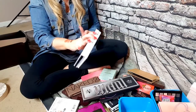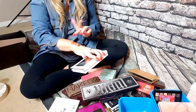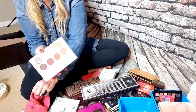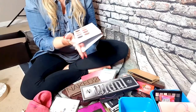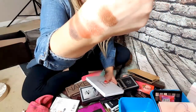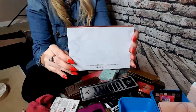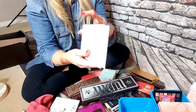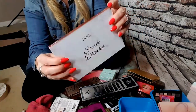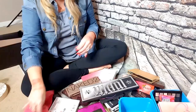Yeah, they're really up my alley, guys. If I have to be honest with you, these are gorgeous colors. I'm sure I have these same colors in all my warm palettes. But it's very pigmented, look. So I think I'm going to keep it because I love the colors and everything. Definitely going to keep this palette. Oh, that's the wrong side, sorry. It's got that fake marble look and then a rose gold. This is a really beautiful palette, so I'm going to keep it. I'll play with it eventually.